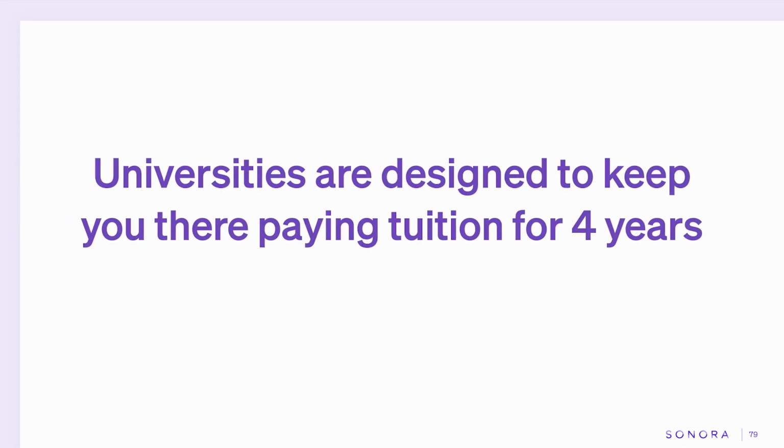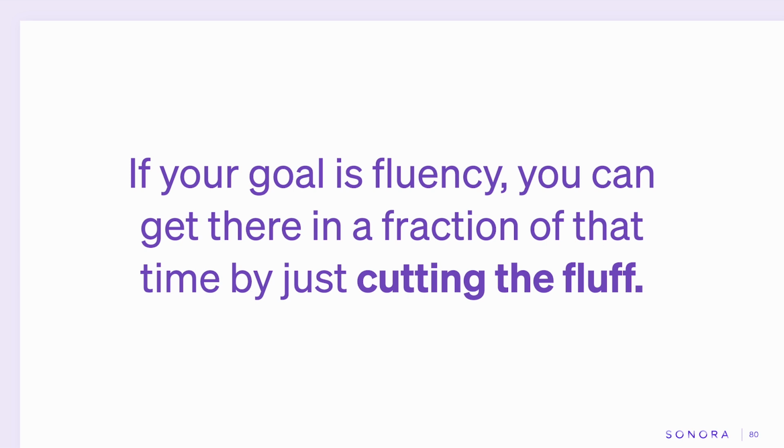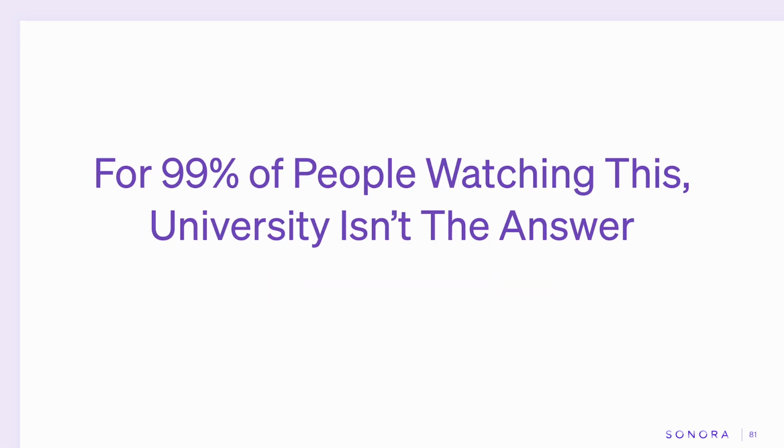Another downside, most universities are designed to keep you there paying tuition for 4 years, racking up over $320,000 in loans in the process. And they do this by requiring you to complete a certain number of classes, regardless of if those classes are actually driving you towards your goal. And if your goal is fluency, you can actually get there in a fraction of that time just by simply cutting out the fluff. So for 99% of people watching this, university just isn't really the answer.